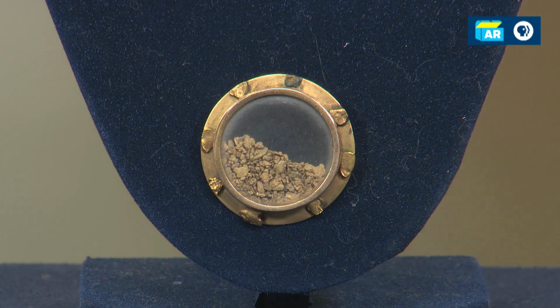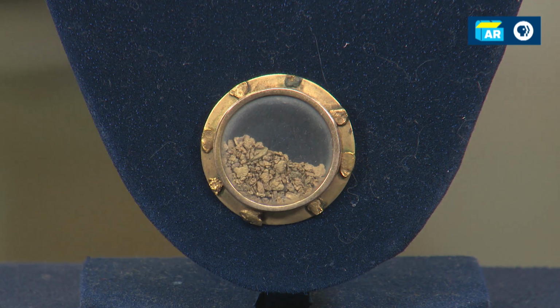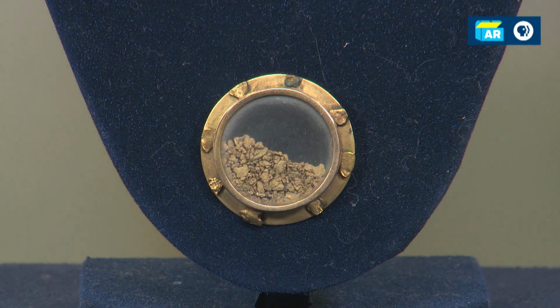So he did mine these in Sacramento. And he must have found a lot of gold because he had a lot of beautiful things in his house. Part of what makes it very special is your connection to somebody who actually mined this out of the ground in the California gold rushes.